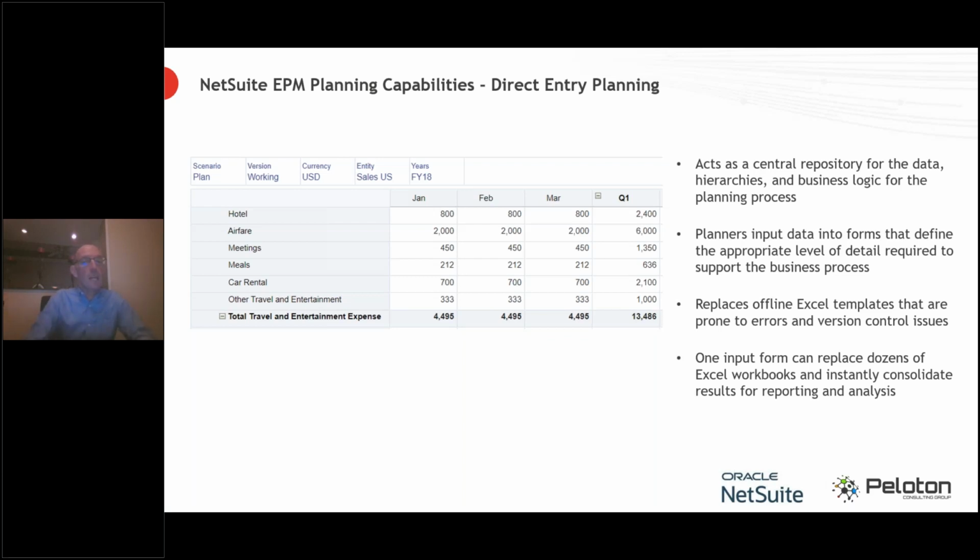Eliminate the need for those offline templates. Version control is a huge benefit of a solution like this, such that you don't say, oh my gosh, that was version 27X, and you have it now just in one solution where you can institutionalize and codify the versions. And again, replacing all those Excel workbooks with a form where you have drop downs that enables you to look at different pull downs. It could be a different entity, a different department, or whatever it is to support your planning needs.